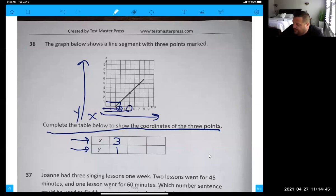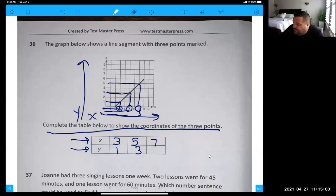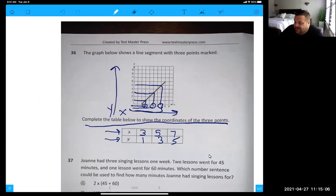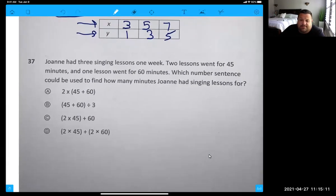It's right here. 5. Go up and over. 3. You see how this is going, right? This is pretty easy. You go over 7, and up to 5. Okay, so make sure you have that chart. I don't know what question I'll ask on the homework for that. Who knows? All right, take a second and do number 37.